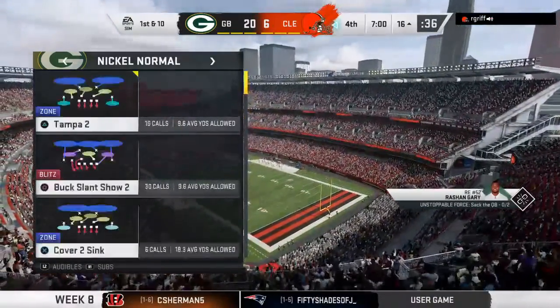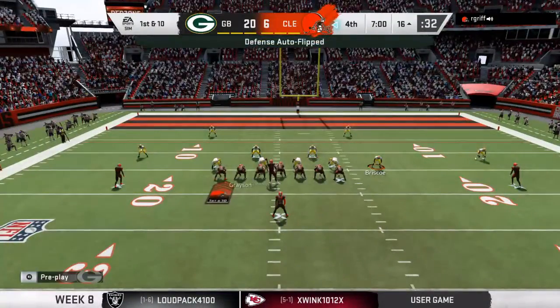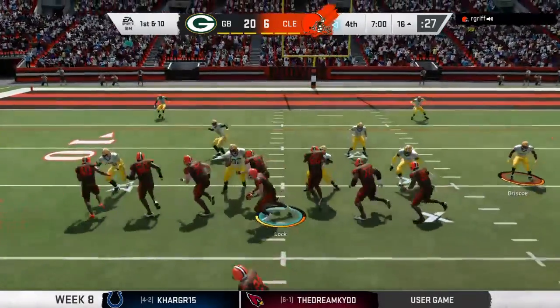This is the NFL, and it's on EA Sports. Ready, ready. 50, play. Out. Look, squeeze. Ready, ready.